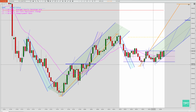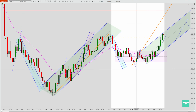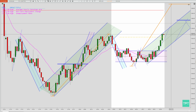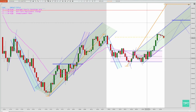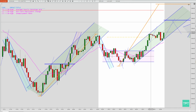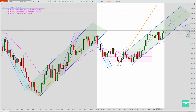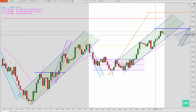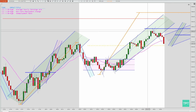Prices go sideways, and you can see we're making higher lows here on each swing. So I located this green uptrend, took this low, connected the swings, and I had this uptrend. And you can see prices are trending within this channel, bouncing back to the key entry point. No setup. Going higher here and finding some resistance at this level, breaking this uptrend for the first time.